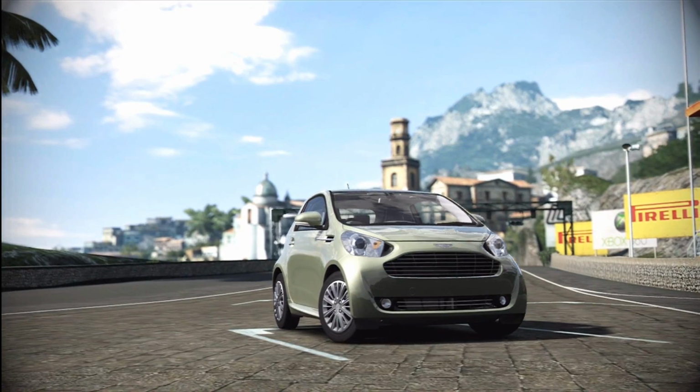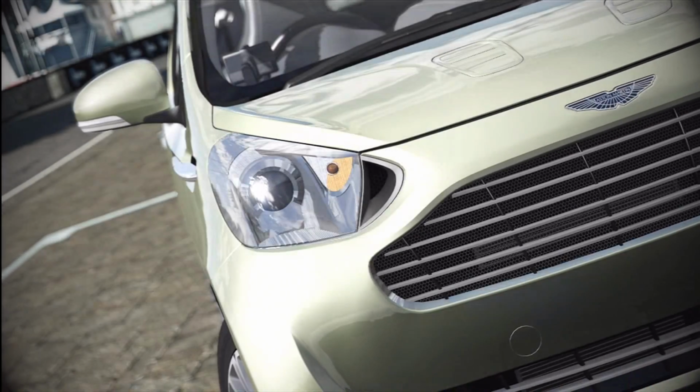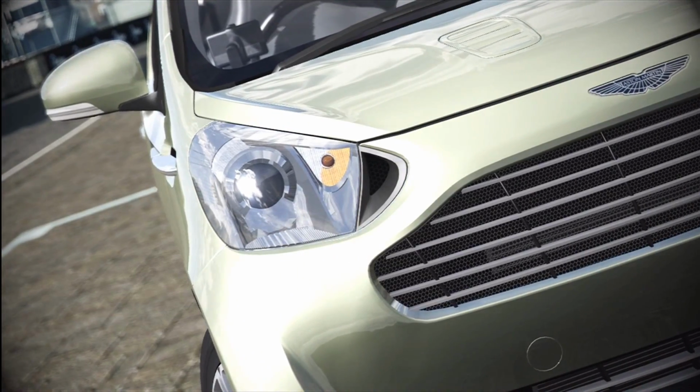Aston Martins have been known for making some of the most beautiful cars on the road, and this is not one of them. This is the 2011 Aston Martin Cygnet, and this just kind of looks like a mess, really.